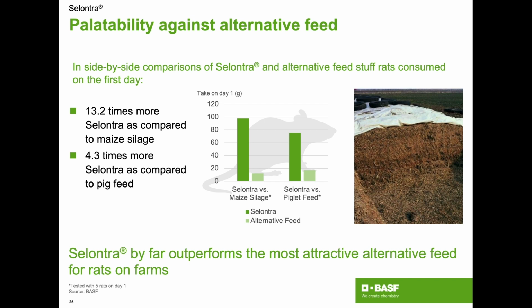So now we have confidence that when we take this Selontra to an infestation in a rural environment, we should get good results, because it's competitive against the alternative food source that's there.